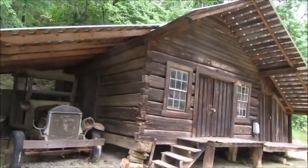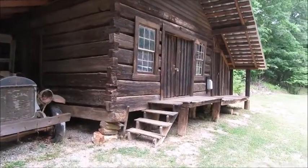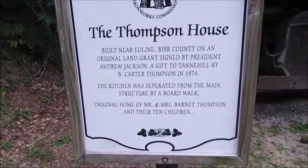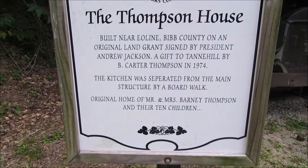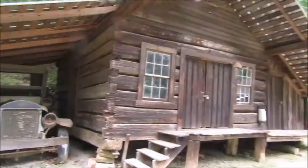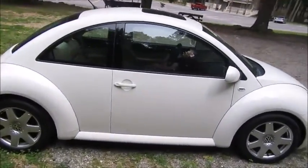Okay, so I don't know how old this house is, but it's kind of remarkable because a couple raised 10 children in this house, and it was donated in the 1970s. It's really, really old, and I'll let you read what it says. It's pretty cool. So, 10 children. 10. And boy, I'll tell you what, we are spoiled today, aren't we? And you can see this historic old VW from, oh, I don't know, 2000.